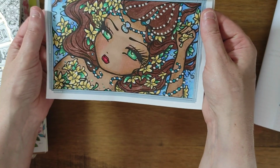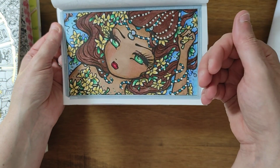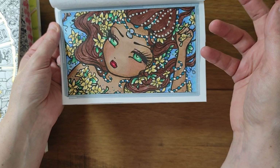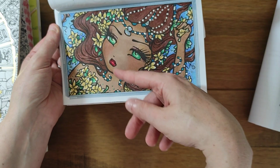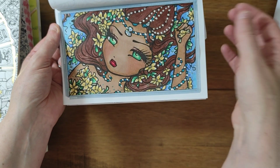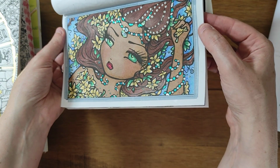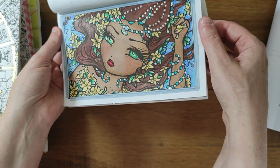And I absolutely love this one too. When I flipped to this page, I knew exactly what I wanted to do, and I had a vision of how I wanted it to turn out, and that's exactly how it turned out. And it's the first time that I've ever done dark skin. So I was quite pleased with how that turned out. I still got a lot to learn with skin tone and blending it. But yeah, really, really happy with this.